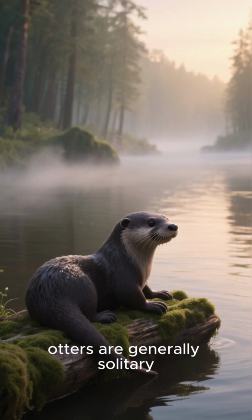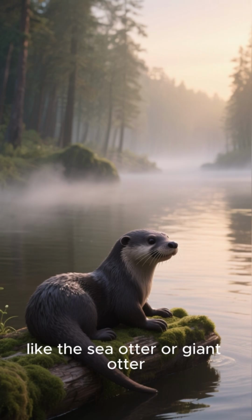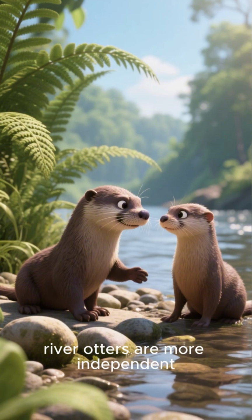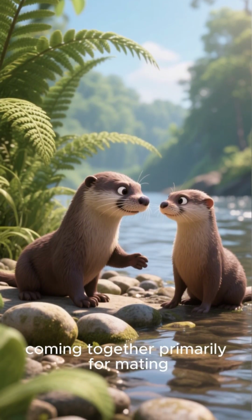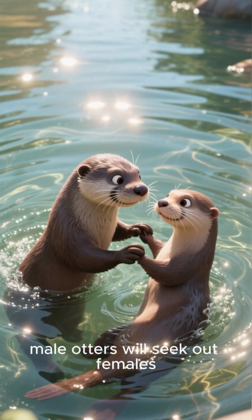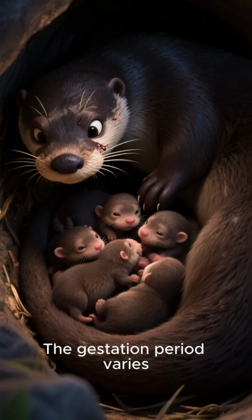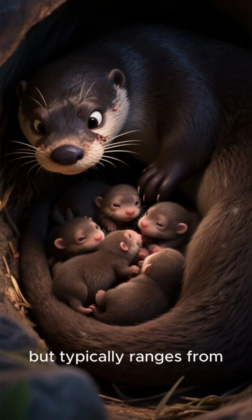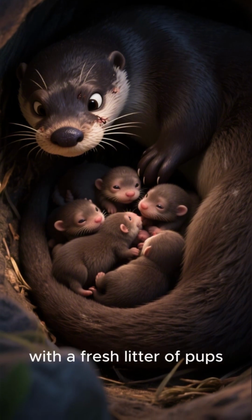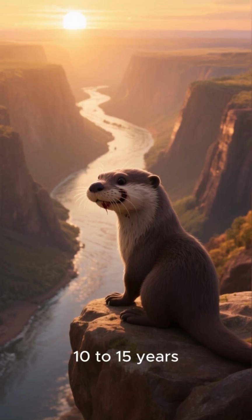Once mature, otters are generally solitary, though some species, like the sea otter or giant otter, live in social groups. Most river otters are more independent, coming together primarily for mating. When it's breeding season, male otters will seek out females, and after a period of courtship, they mate. The gestation period varies, but typically ranges from 2 to 5 months, after which the cycle begins anew with a fresh litter of pups.